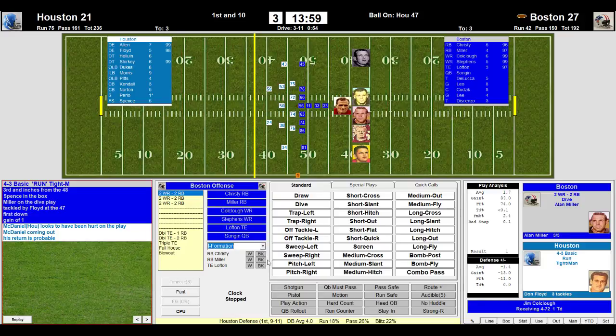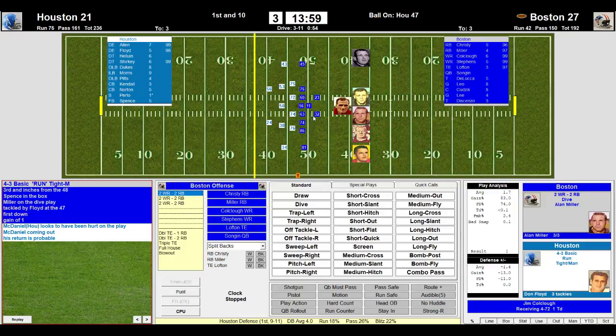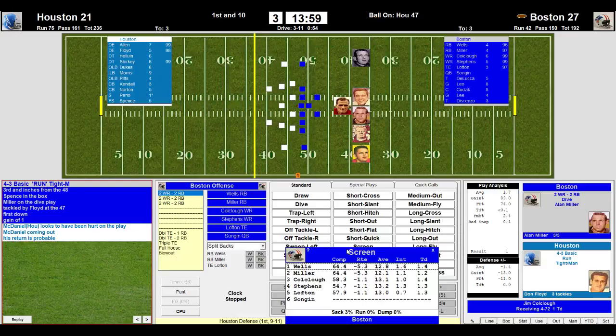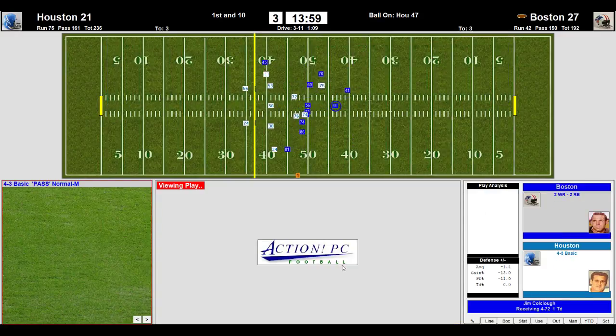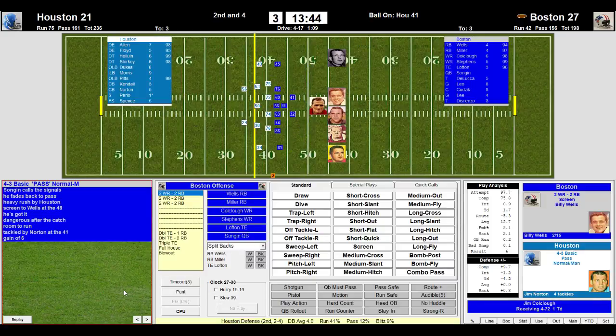Patriots will again go to a split backfield. Christie will come out of the game. We'll bring Wells in. Screen to Billy Wells. They set it up. They nail Wells, and Wells picks up 6. Brought down by Jim Norton. 2nd and 4 for the Patriots on the Houston 41.